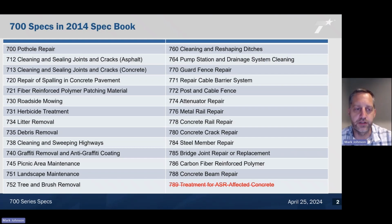Okay, so I like to start this conversation just high level by showing our specs that we had in the 2014 spec book. If you are familiar with this, we had about 30 of these specs. You will find in the 2024 spec book, most of these are moving forward. In fact, only one spec, 789 for treatment of ASR affected concrete, we are removing that spec.